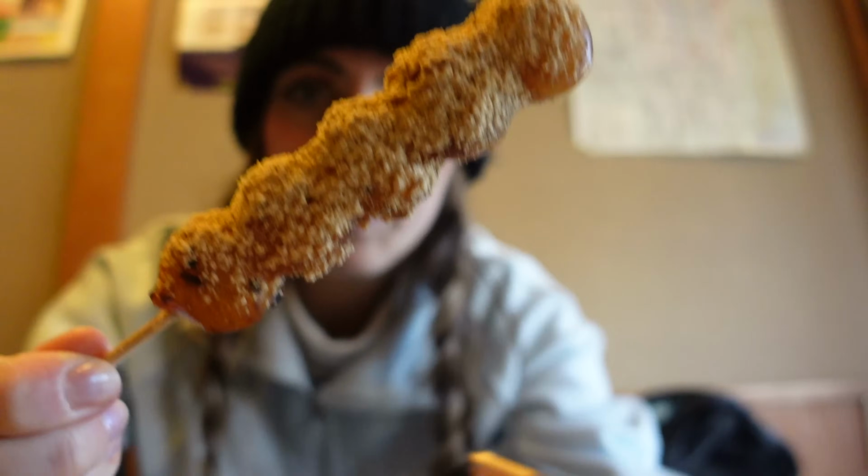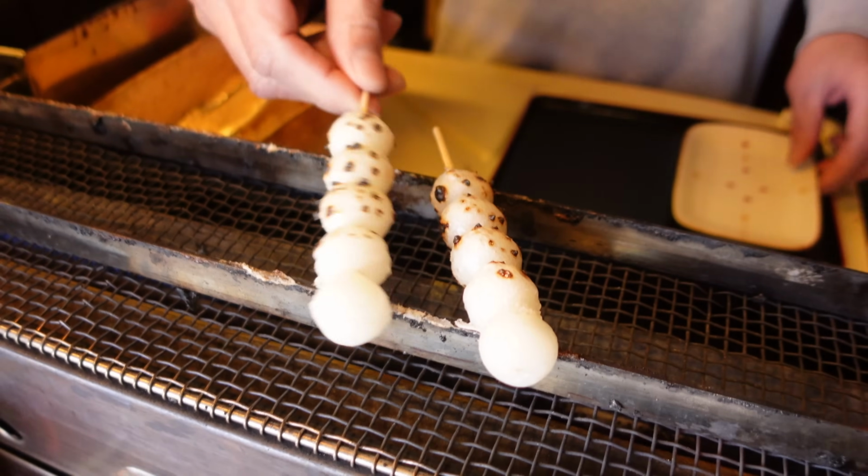I'm really bad at eating this because the kinako always like goes all over me. I'm trying really careful here. But if you've never had it before, it's like this rich, thick, creamy sauce. The kinako powder kind of adds that nice dustiness to the top of it. So because it's freshly cooked in front of me, kind of like the way to make yakitori, it's got that nice kind of charred flavor.